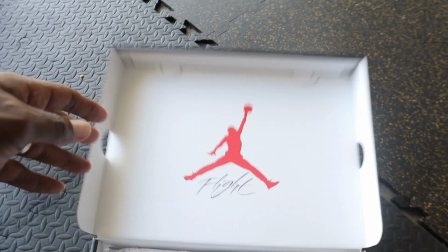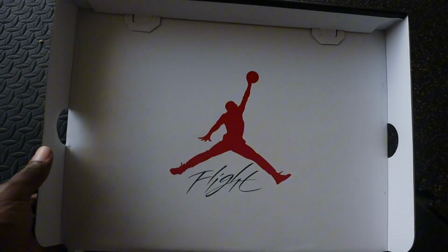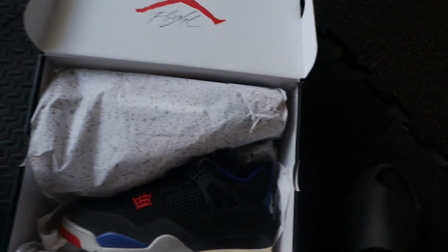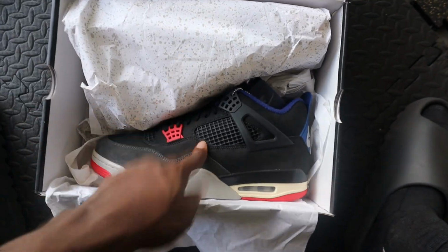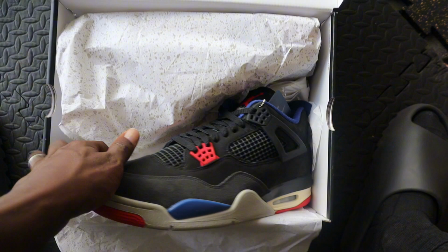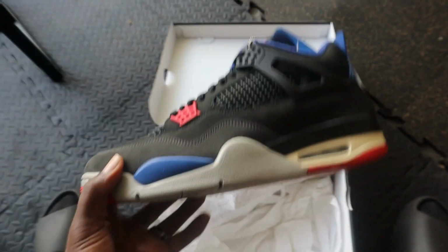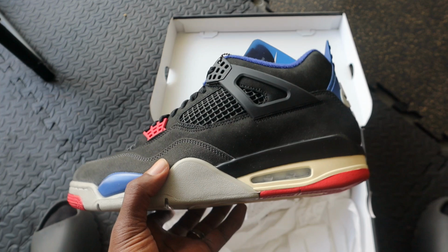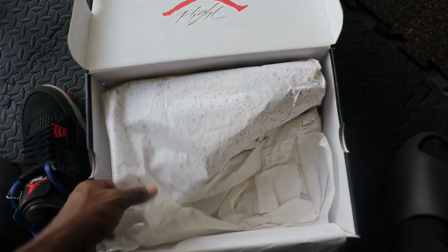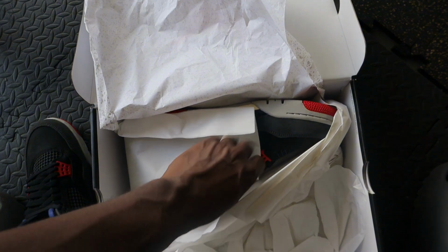You do have the Jumpman, the flight right there on the inside of the box. Speckle paper. And it is not single wrapped. Oh, yes, never mind. Yes, it is. It is individually wrapped. Nike's been doing that a lot lately. But then we have the Air Jordan 4 Rare Airs, man. Here we go right here. Let me go ahead and get the other one out the box. Get this box out the way. So this one is kind of individually wrapped, as you guys can see.